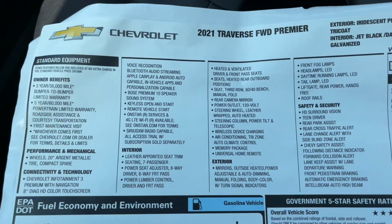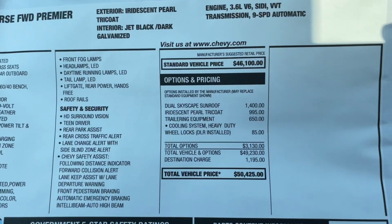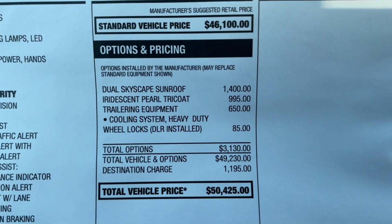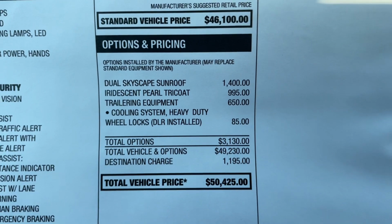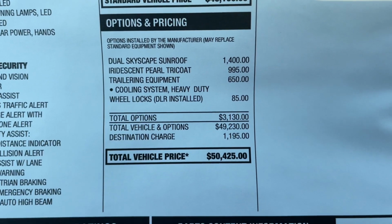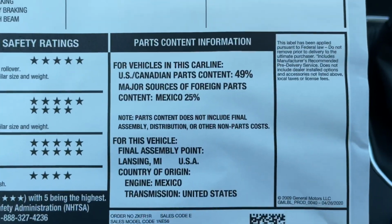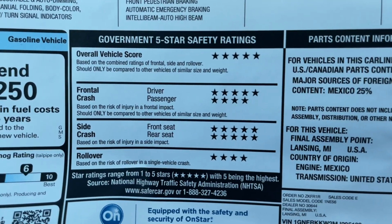And on the window sticker, the standard vehicle price is $46,100. They added the dual skyscape sunroof, the iridescent pearl tricolor color, the trailer equipment, which made this SUV have a window sticker of $50,425. Here's the final assembly. 5-star safety ratings.